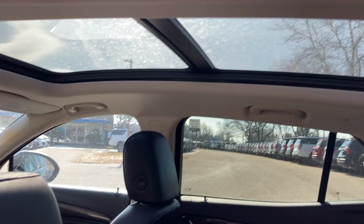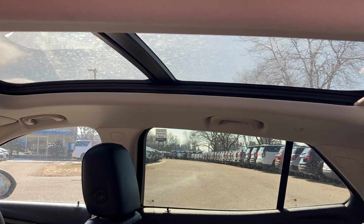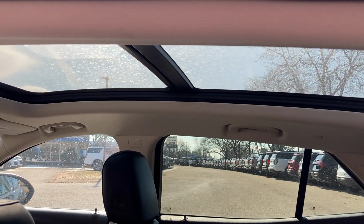And I should note now the panoramic sunroof. It really opens up this SUV and makes it light and airy. Really nice feature.